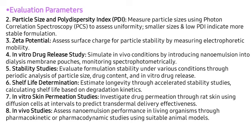Particle size and polydispersity index. The particle size is measured using photon correlation spectroscopy to assess uniformity. Smaller sizes and low PDI indicate more stable formulations. Zeta potential. It is used to assess surface charge for particle stability by measuring electrophoretic mobility.